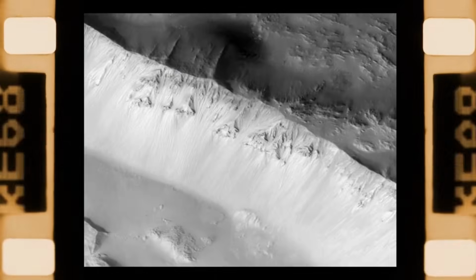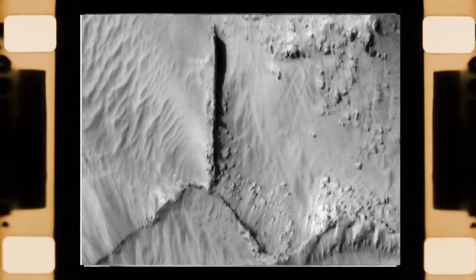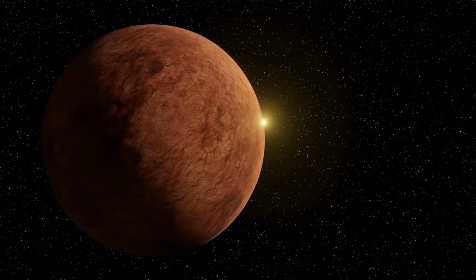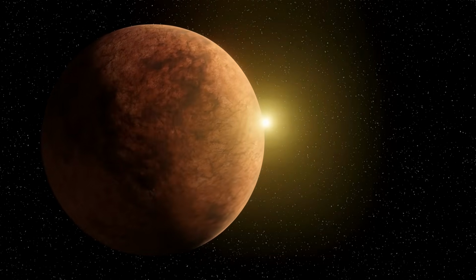This glacier is young, likely from the Amazonian geologic period. That means that Mars has had surface ice in recent times. Who knows what other icy secrets Mars is hiding? But hold your horses, there's still more research to be done.